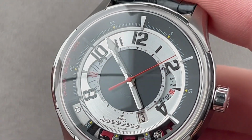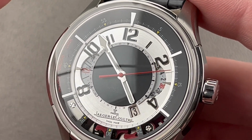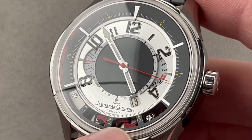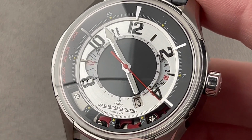You'll also be able to see quite easily that the font as well as the Calypso style hands are drawn from the history of the JLC Polaris diving alarm. Now you can actually see the hammers that operate the chronograph reset mechanism down at 6 o'clock through a transparency in the dial.